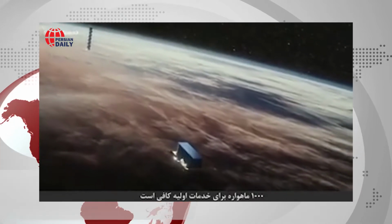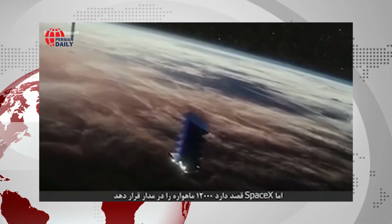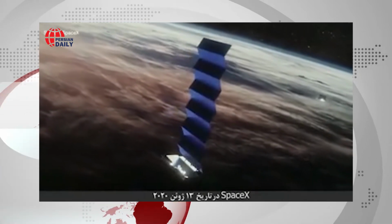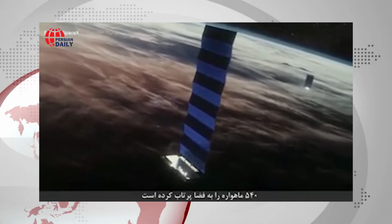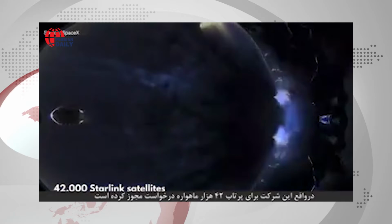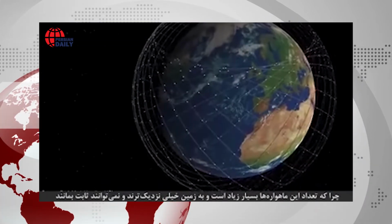1,000 satellites will be enough for basic service, but SpaceX wants to get 12,000 of these satellites into orbit. As of June 13, 2020, SpaceX has launched 540. The company has actually applied for permission to launch up to 42,000 satellites, although it's not guaranteed that they'll actually launch that many. Why so many?